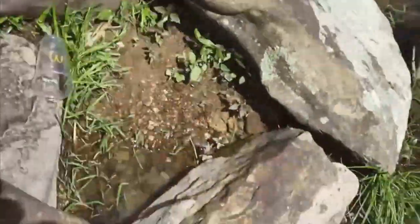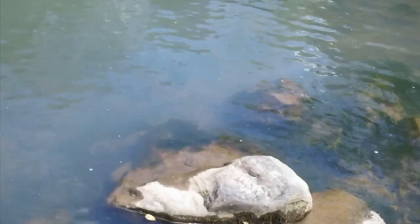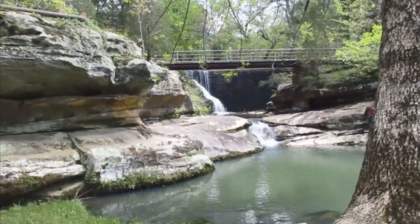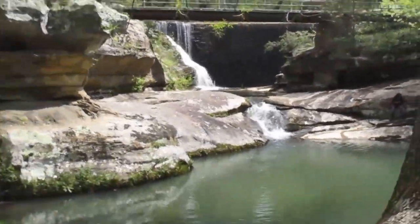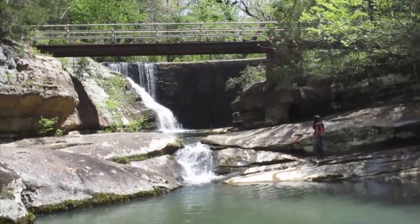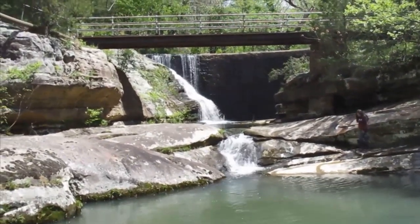I'm gonna check this pool out below here and see if there's any bigger fish. Looks like a lot of them, whatever it is. Probably 3 foot deep at a max. Maybe 4 where it comes down. I'm gonna go over here and then pretty cool, guys.